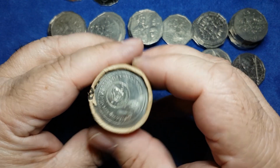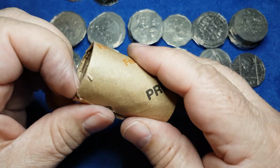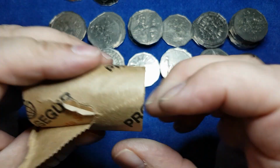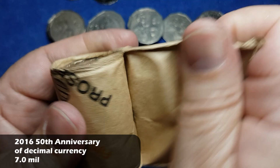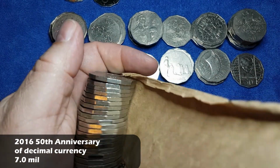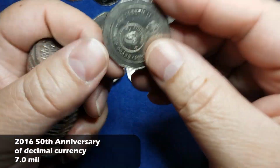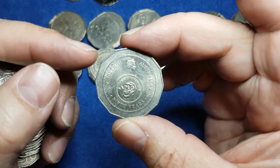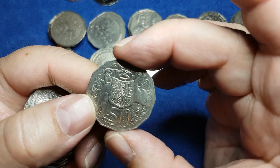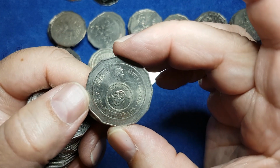And there we have an ender, being the 50th anniversary of decimal currency in 2016. It's the only 50-cent piece where the commemorative design is on the obverse and not the reverse. I'll pull it from the bottom so you can see the Queen's head is there, but in a much smaller effigy, and it has the coat of arms on the reverse. So the commemorative design is on the obverse.